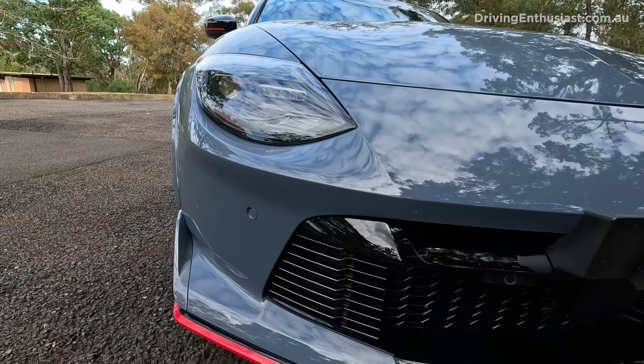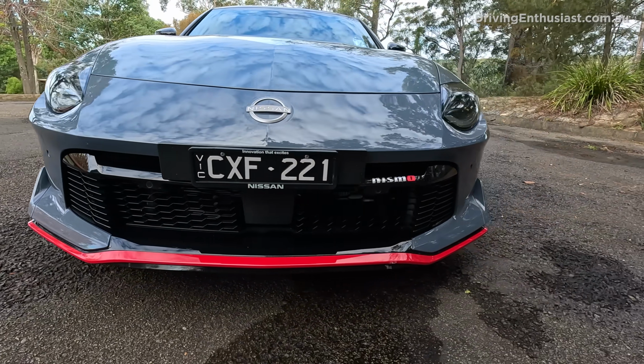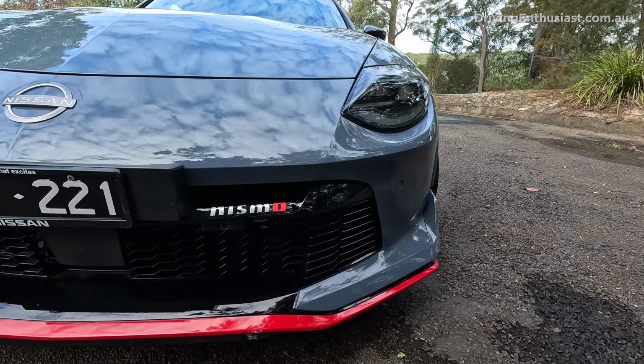I couldn't find a claimed 0 to 100 time for the Nissan in Australia. There might be an American time, but in Australia there's no official claim. But in the Toyota, it's 4.1 seconds, so it should be very, very close.